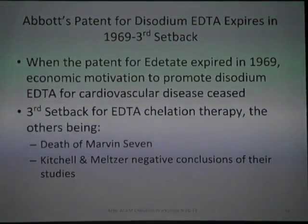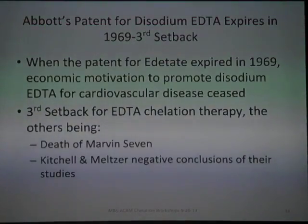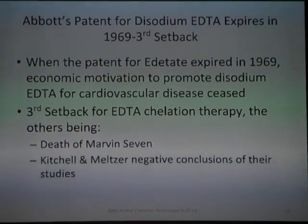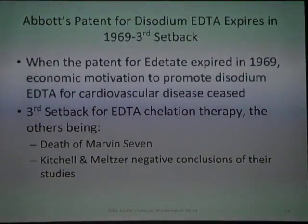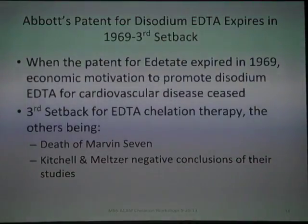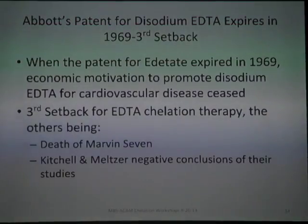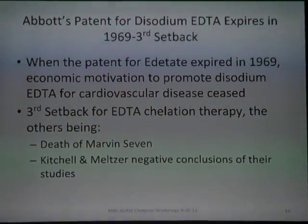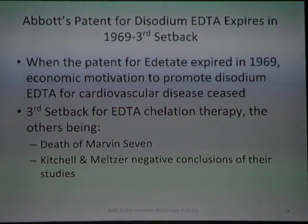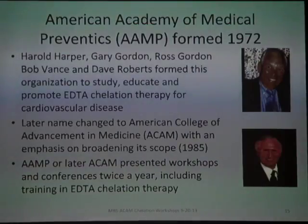Abbott had the patent for EDTA, and that expired in 1969. So we had 3 setbacks of EDTA chelation therapy: the death of Martin, Kitchell and Melcher's negative conclusions, and the patent running out. And a 4th one, along came what? Cardiac surgery. That's when they started doing the cardiac surgery. So that shoved chelation into the back seat.